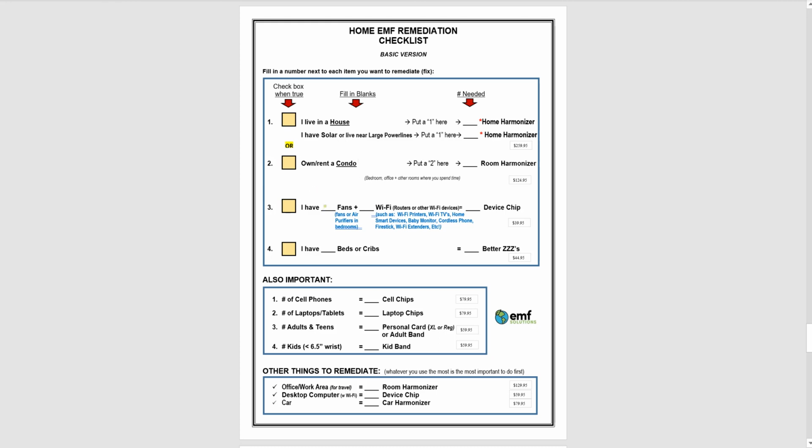If you have any fans or air purifiers, you would put the number here, especially if they're in a bedroom. You can get away with one if it's not in your bedroom, but in your bedroom it's got to be just awesome, or don't use it. And even when you fix it, keep the fan as far away from the bed as possible, even with our device chip on there. So you put a number: let's say you have 1 fan, you might have 1 router, and then boom, you would have a total of 2 device chips.